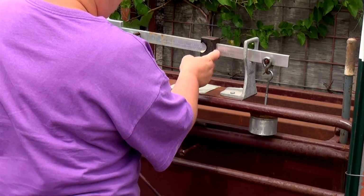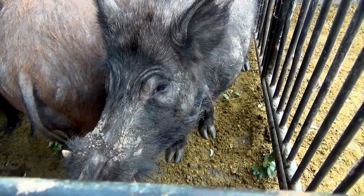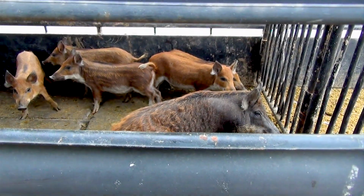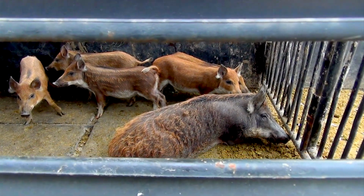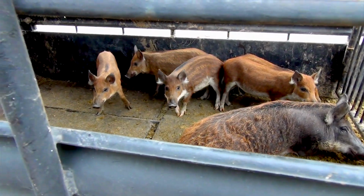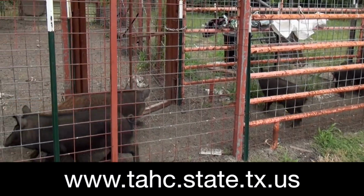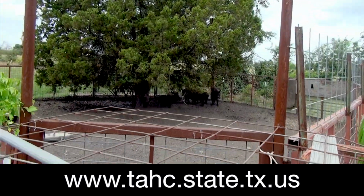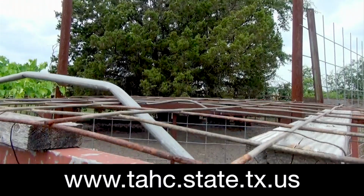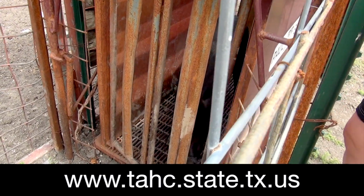There are multiple facilities in Texas that will purchase live wild pigs. Their value is dependent on the size of the animal, and larger animals often receive the highest price per pound. Be aware that some facilities have a minimum weight requirement for purchase, and it is not uncommon for wild pigs 60 pounds or less to be refused by the buyer. To locate a facility near you, please visit the Texas Animal Health Commission website listed below, and consider contacting several nearby facilities to ensure the highest price per pound available.